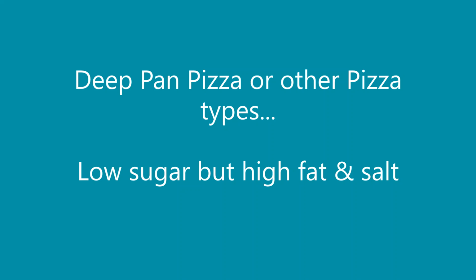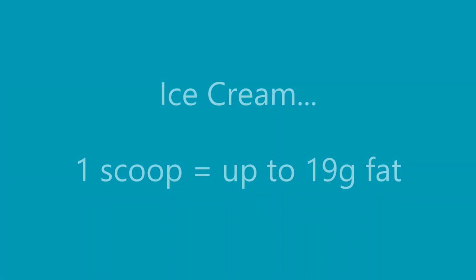But also if you're buying from the frozen department of your supermarket, you might want to look at the labels to ensure that you're getting the quantity of fat or salt that you really want, rather than overlooking it.